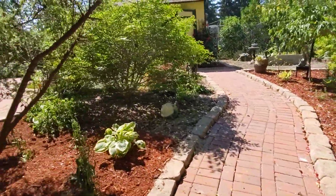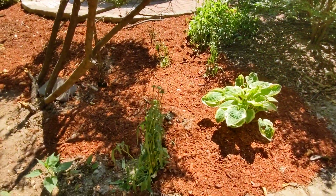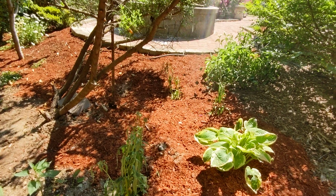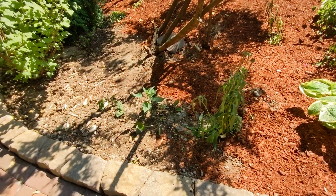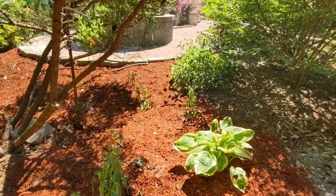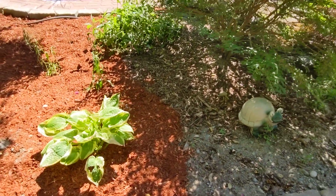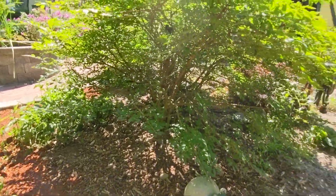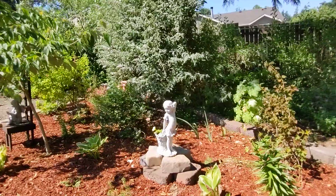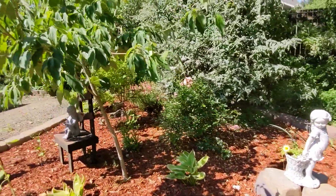Have to get some water on the plants that I transplanted before the hot spell. I have echinacea that I transplanted. My Black-eyed Susans that I transplanted are doing well, but the echinacea looks a little worse for wear. And another hosta I transplanted that's wilted down. Everything will come back.